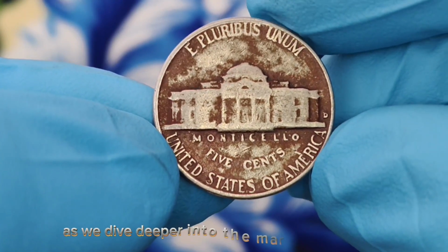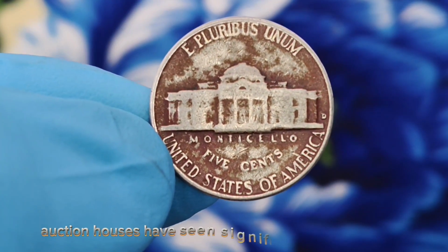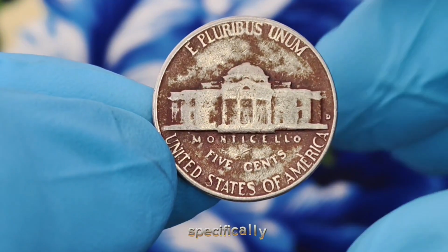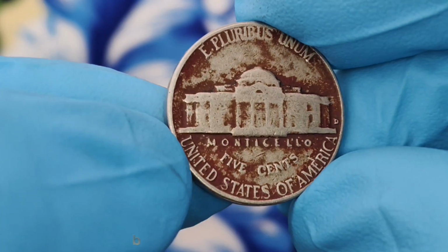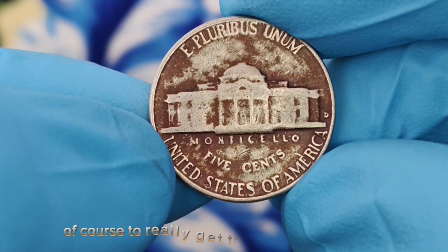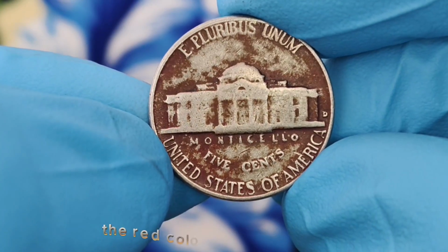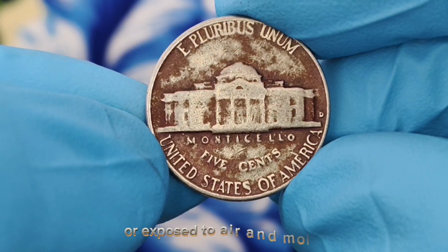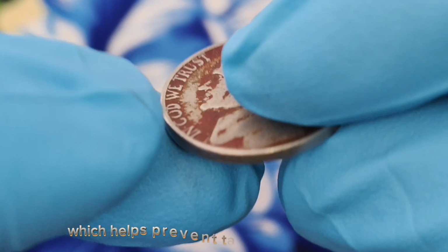As we dive deeper into the market for these coins, we can see that there's quite a demand. Auction houses have seen significant bids on high-grade 1962 Jefferson nickels, with buyers specifically seeking out coins that maintain that brilliant red color. Even if the coin is slightly worn but still has traces of the red color, it can fetch a good price. Of course, to really get the best price for your coin, you'll want to ensure it is properly preserved. The red color condition won't last long if the coin is handled too much or exposed to air and moisture. The best way to store it is in a protective case, which helps prevent tarnishing and further wear.